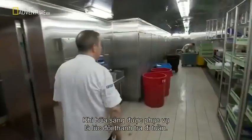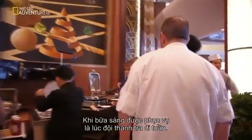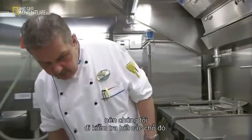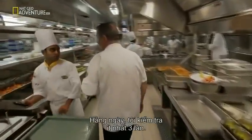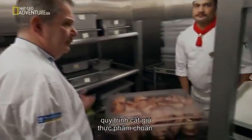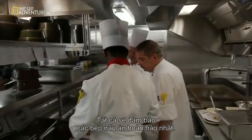As breakfast gets underway, time for a snap inspection. Altogether, we have about 23 food outlets on board, so I walk them all. I do this daily, at least three times. He's looking for cleanliness, tidiness, and correct storage procedures. Everything that will ensure his kitchens produce only the best food.